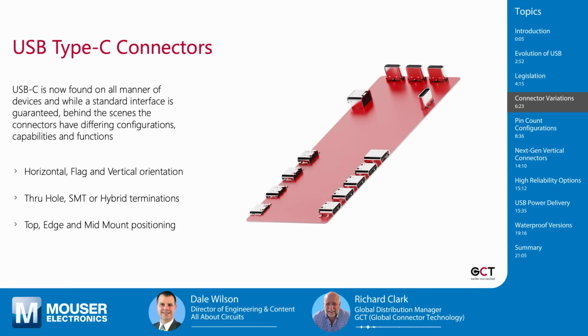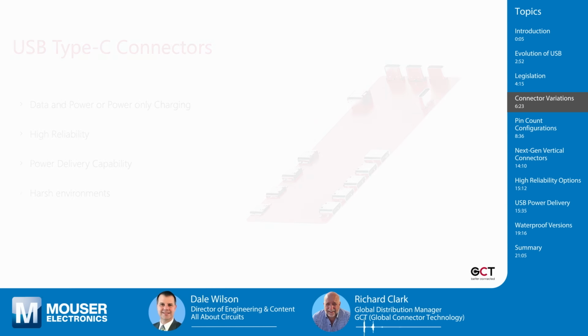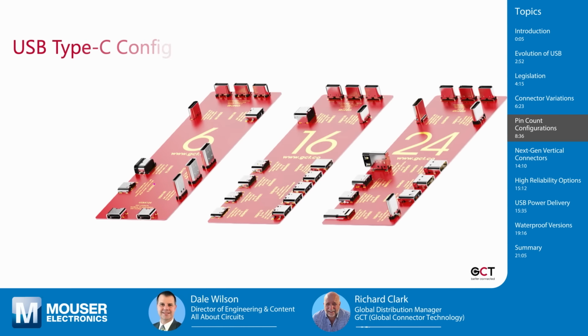During the course of our chat today, we'll focus on 4 main aspects that GCT seeks to address within its USB Type-C product range: data and power-only charging, high reliability, power delivery capability, and harsh environments. GCT has developed its USB Type-C portfolio around 3 main product configurations, namely 6-position for power-only charging, 16-position for power and data transmission to USB 2.0, and 24-position for power and data transmission to USB 3.2 Gen 2. So let's look at each of these more closely.